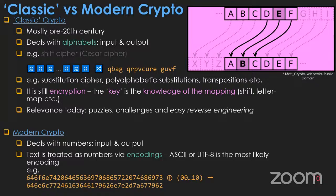And yeah, mostly classic stuff will show up in puzzles, CTFs, reverse engineering sometimes. There are examples of classic that are important to remember: the substitution cipher and the rotation cipher in particular, the Caesar cipher, and rotate by 13. Always try rotate by 13.